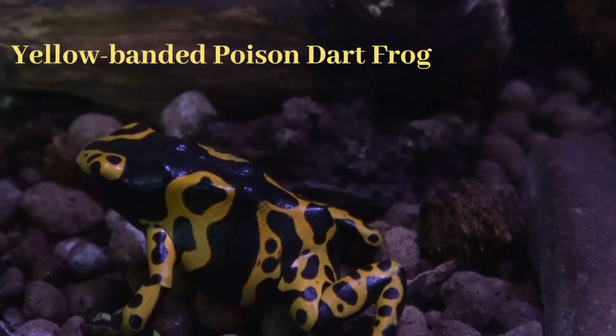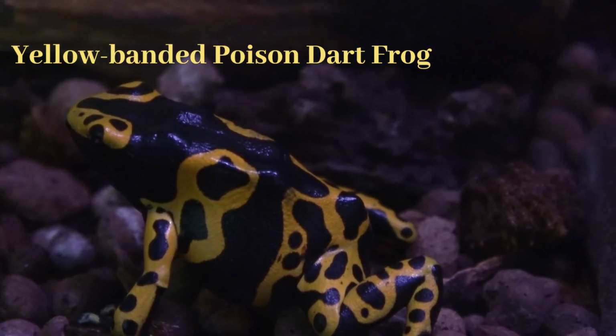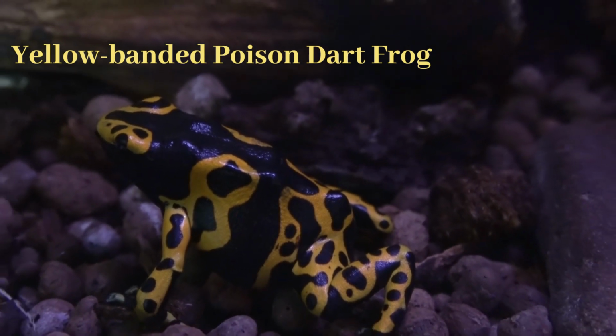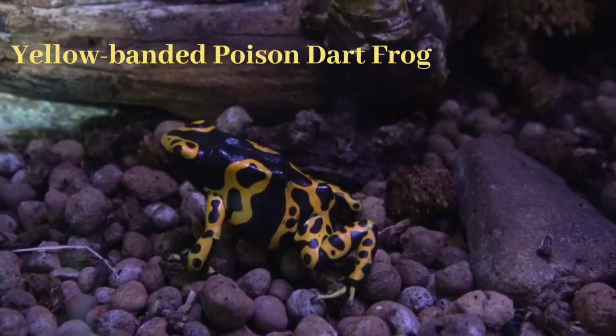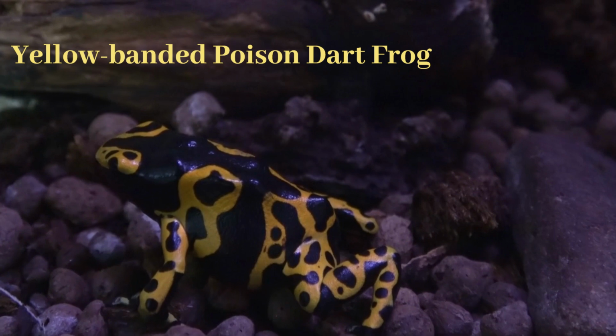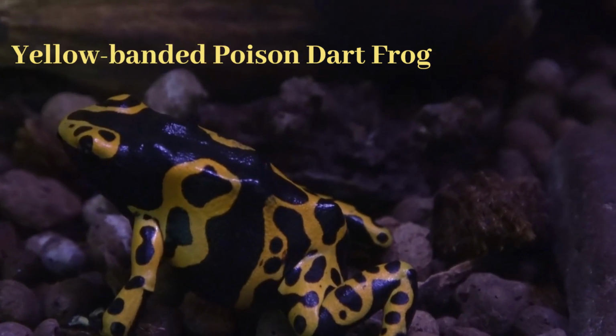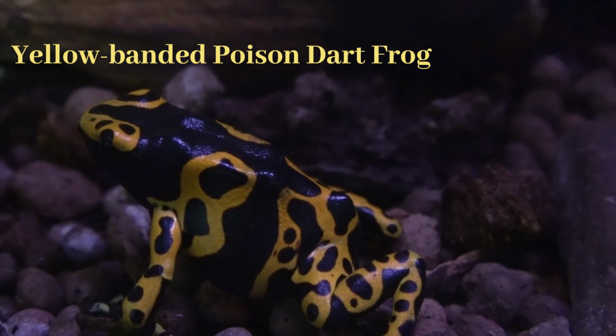Yellow-banded poison dart frog. Sporting vibrant yellow bands on its body, this frog is not only captivating but also serves as a testament to the diversity of color patterns within the poison dart frog group. A symphony of yellow bands against an obsidian canvas, the yellow-banded poison dart frog is a living testament to the intricate palette of nature's canvas.